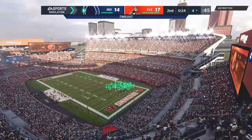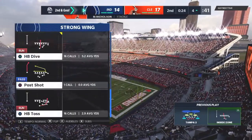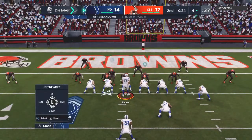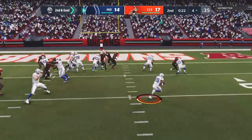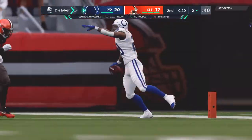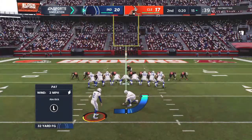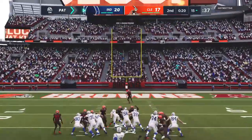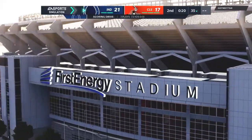And the stop will come inside the 5 at the 4. The Colts going to use the first of their timeouts as they'll stop the clock with 24 seconds to go in this first half. Second and goal from inside the 5. And he's into the end zone. Touchdown, Indianapolis. Touchdown, Jonathan Taylor, as the first half is winding down. And the Colts are going to jump back in front. Kick is good.